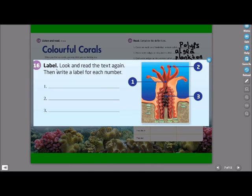Now part 16, label, look, and read the text again. Then write a label for each number. You can see this, and we read the text, colorful corals. Okay, and there are 3 parts of a coral. So let's write the answers. Okay, let's start with the first one. Look at the picture. This part. What is this? I know. I think you know it too. Okay, you can find it on the text. Let's give the answers. One is mouth. Okay, let's write one mouth.